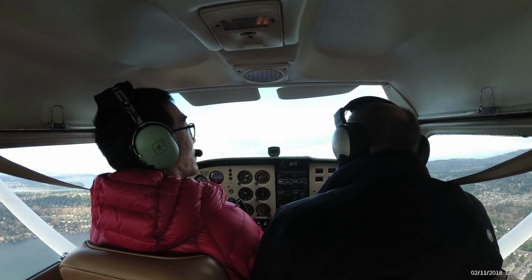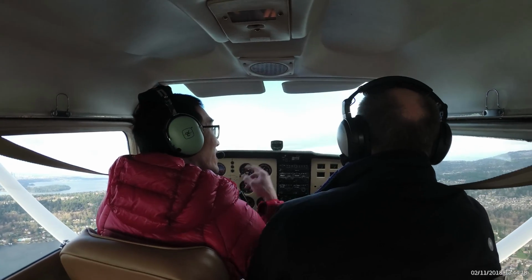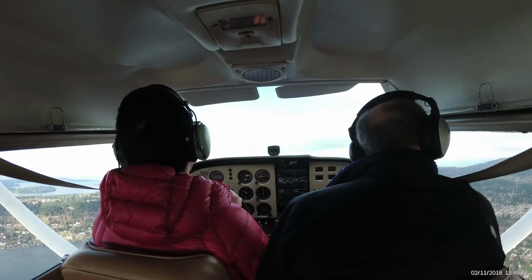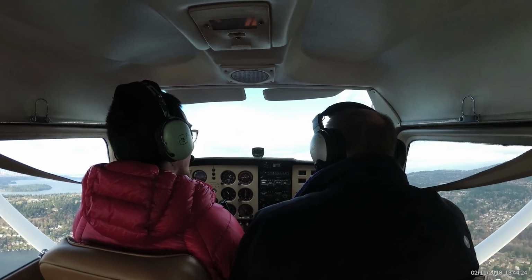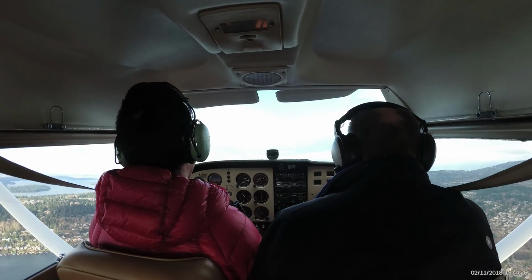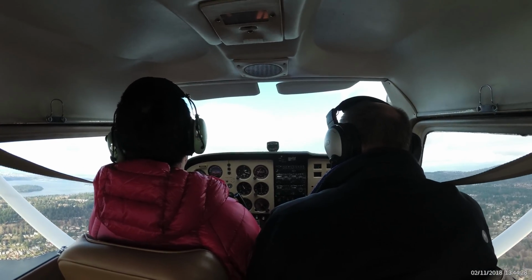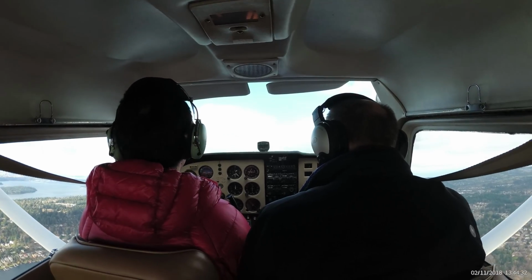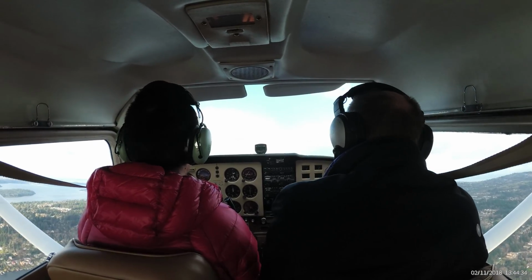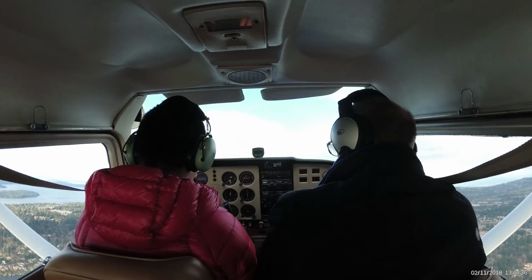Bald eagles are flying with us. Right there's one. In front of us there was one other one. They have no fear of the airplane. No fear at all. They're like, what is this big round thing?